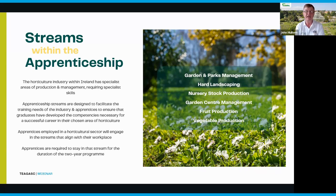So what that means is that an apprentice would follow a particular stream for the duration of the 2 years of the apprenticeship. Approved employers would be approved in one of those streams to take on apprentices. And already, I'm sure there may be some people on this call who have gone through the approval process. A number of people have, and they are either validated for hard landscaping or nursery or whatever in terms of streams. So then they are able to recruit apprentices to the program.